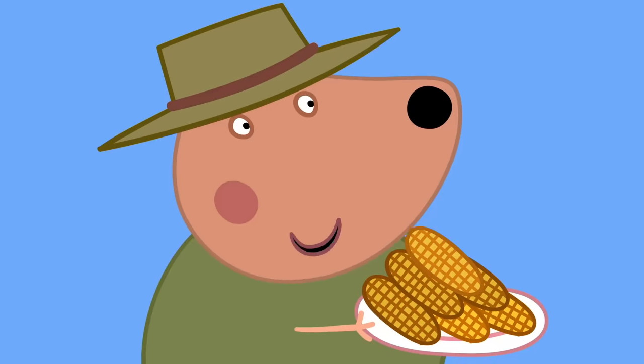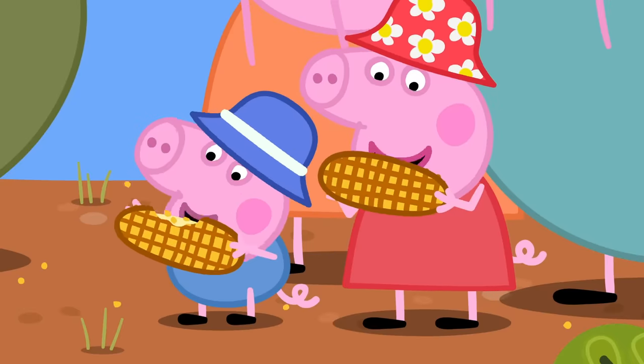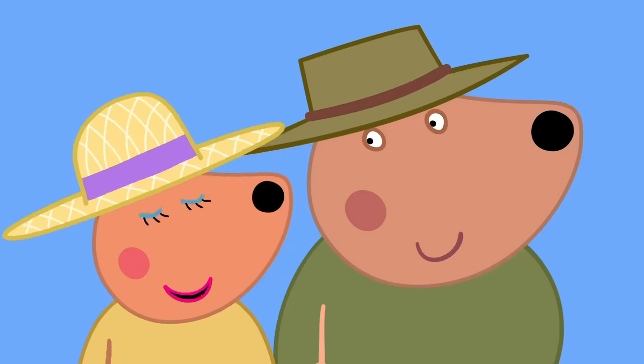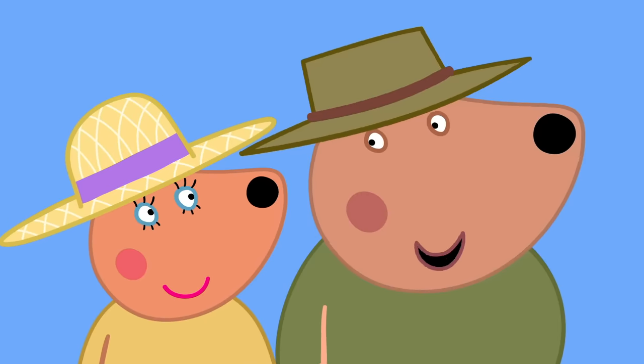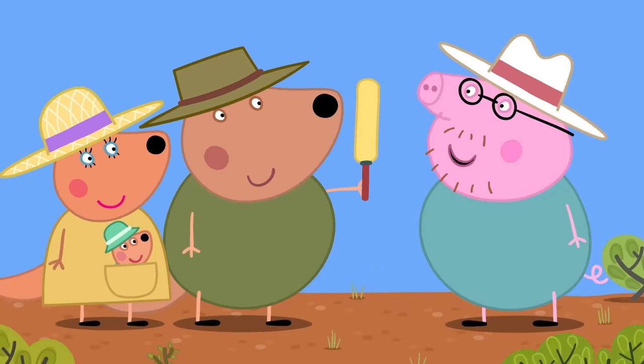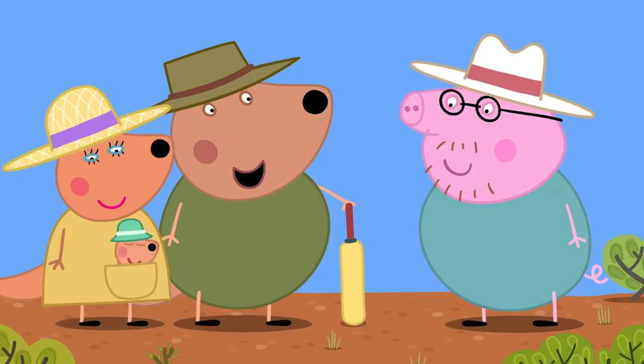Food's ready! Corn on the cob for everyone! Hooray! Peppa likes corn on the cob. Everyone likes corn on the cob. I think it's time for a game. Sure thing. I've brought a cricket bat. Oh, do you play cricket in Australia? Do we play cricket? We're born playing cricket. Cricket!